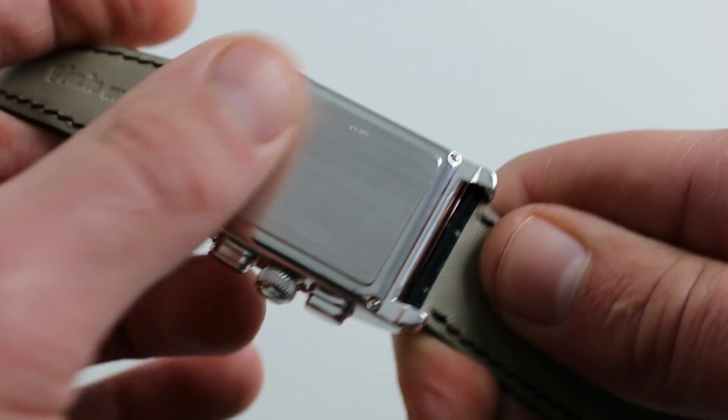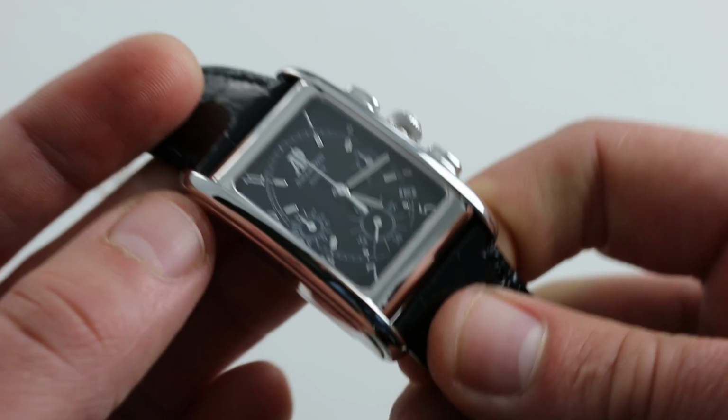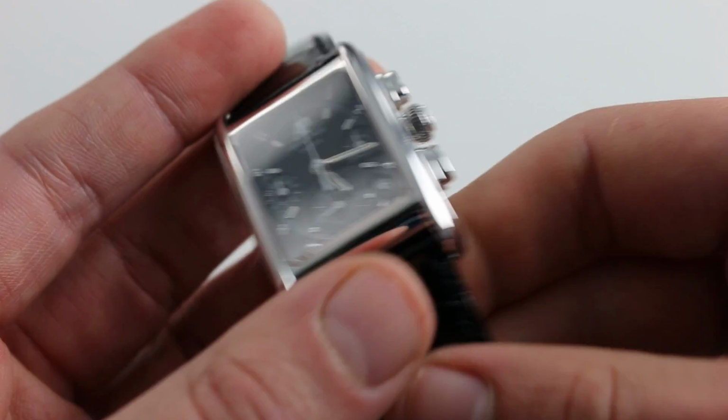Of course, the case back is solid, so all of gold. You're getting more precious metal content, and it's increasing the relative heft of the watch. It weighs more than you would expect when you first see it and pick it up.